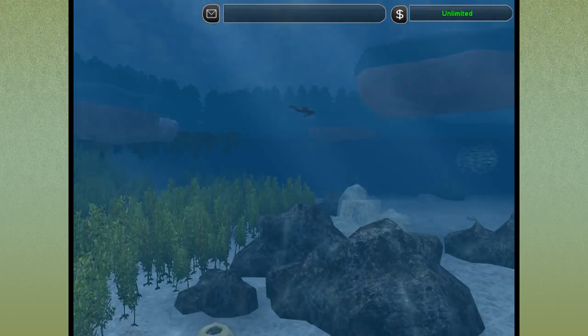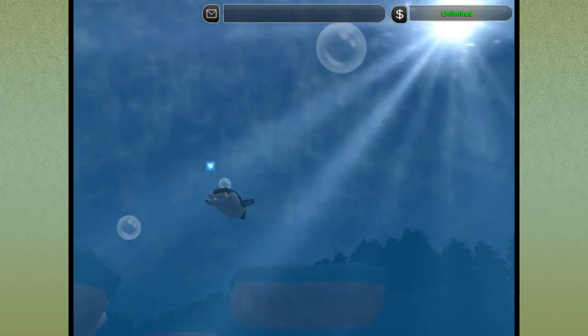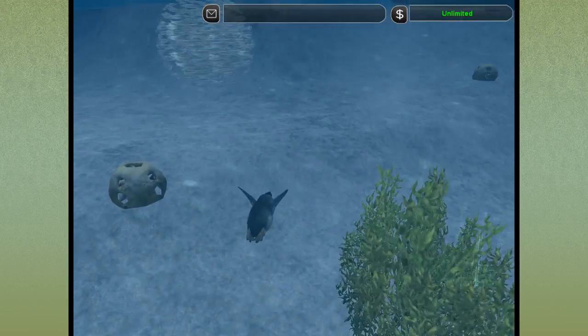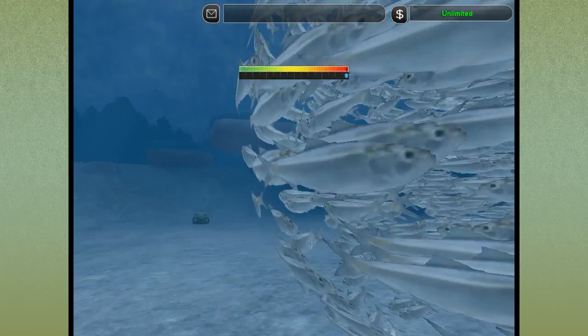If you see a penguin, try to grab it long enough to scrub it. Let's see if this works. Boy. Okay, scrubbed that penguin. What about you? We'll have to see. We'll have to see.